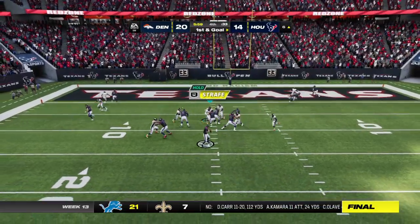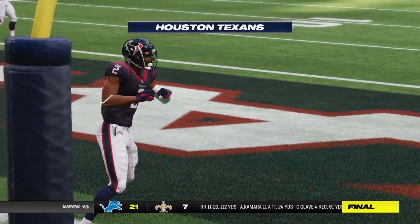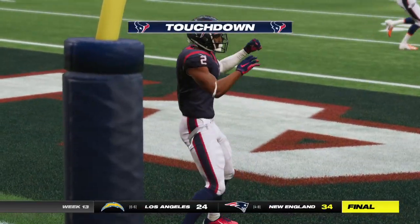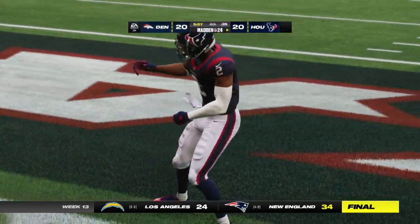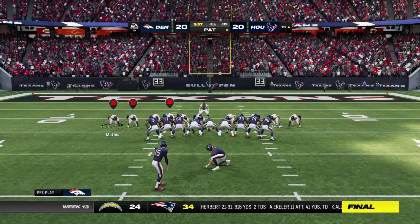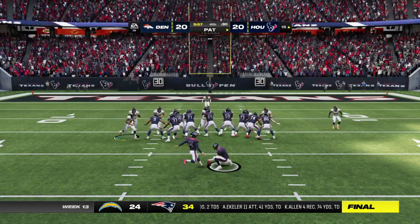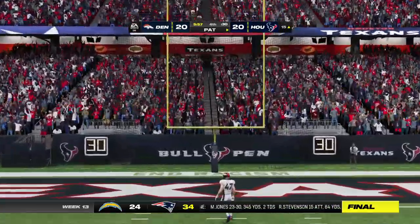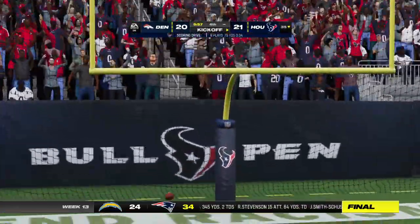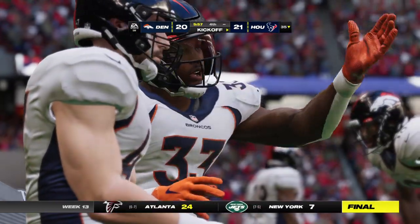And Stroud now to throw. And that is caught. Touchdown, Texans. Robert Woods from 6 yards away. And the Texans are an extra point away from going back on top here in the 4th. A very important extra point there, up and good. And they have taken the lead here in this 4th quarter.